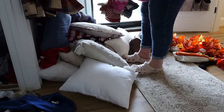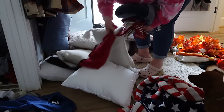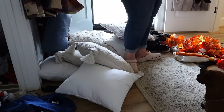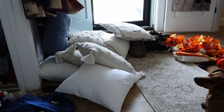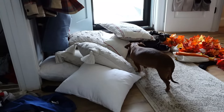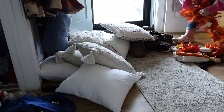So I just went ahead and sorted out some of the patriotic items that I had and put those up in the closet, since those will be the next holiday items to go out on the porch, and put a couple of those throw pillows that I'll probably be using. And then the rest of them went down to the basement.